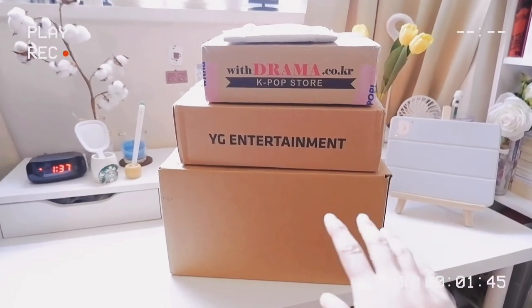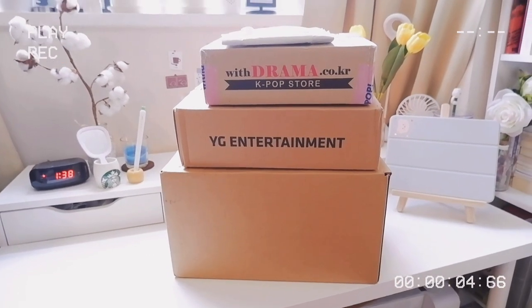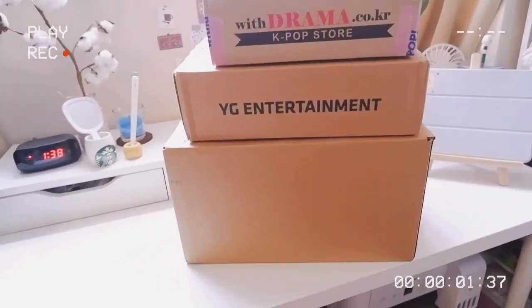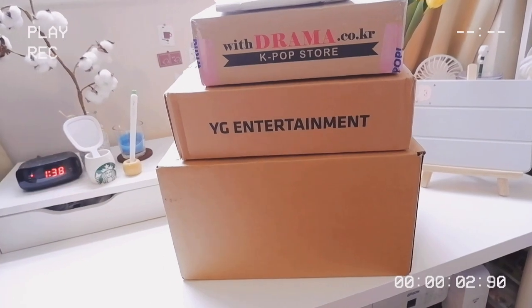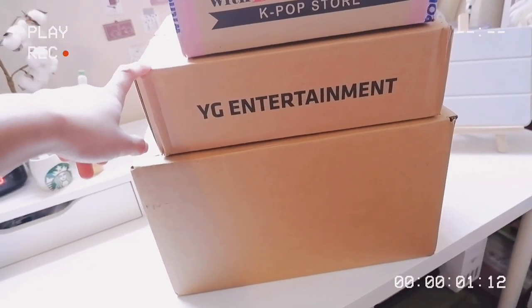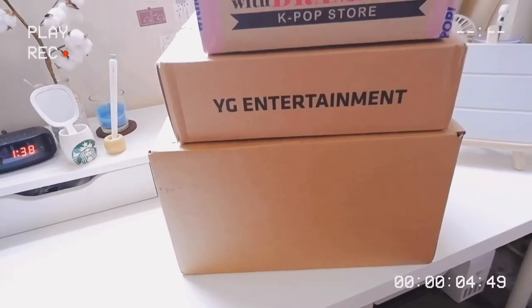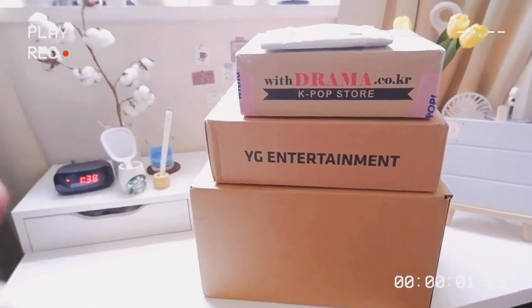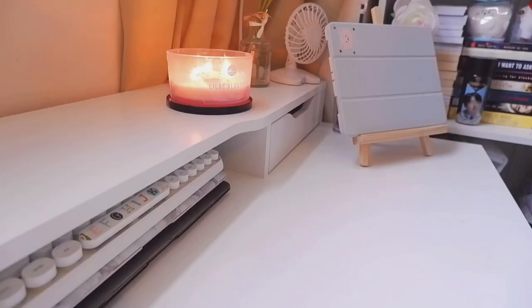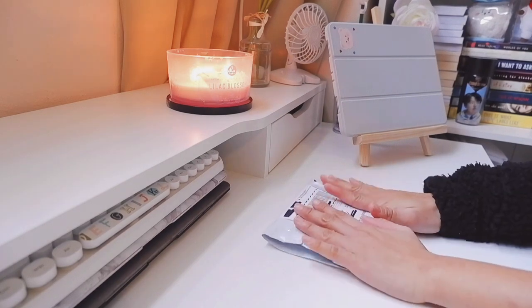I have packages that arrived within this January, but I'm waiting for 2 more. But I can't wait to show you guys, so I'm going to open it. But for this YG Entertainment, I have other plans for this, so I'm going to unbox this for different videos, so stay tuned for that. So, let's go! Let's unbox it.